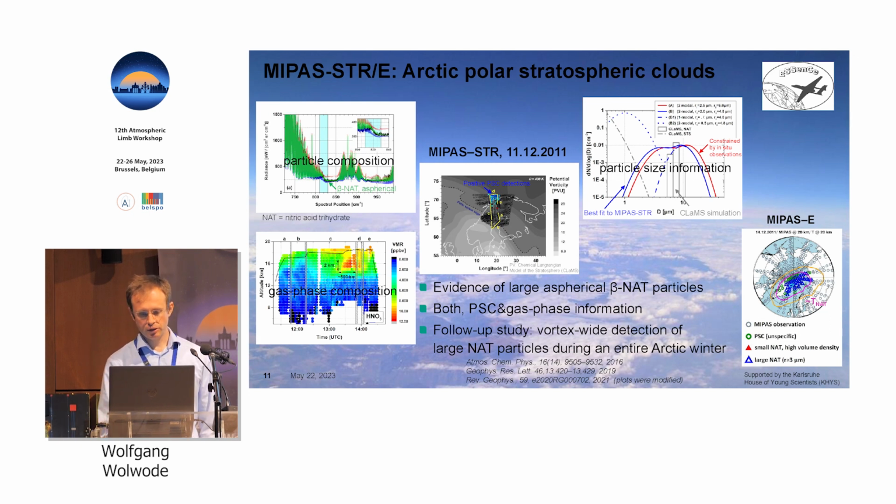In a follow-up study, we used what we have learned to do a first vortex-wide detection of large NAT particles during an entire Arctic winter, which is shown here. So briefly, you can see a map of the northern hemisphere. The blue triangles are positive detections of large NAT particles. And it is a nice agreement with the temperature shown here in magenta, which shows the approximate existence temperature of nitric acid trihydrate.